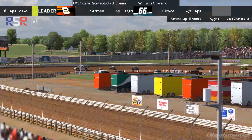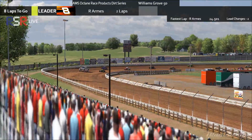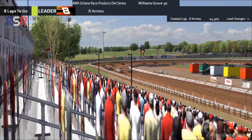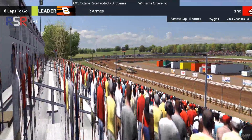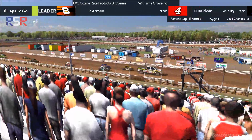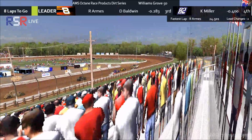We're coming down to that final line here. We're going to be a handful of laps here at Williams Grove Speedway out in Mechanicsburg, Pennsylvania. Beautiful scenery here today, as there are some clouds off in the distance, but right over the track it is nothing but sunshine.